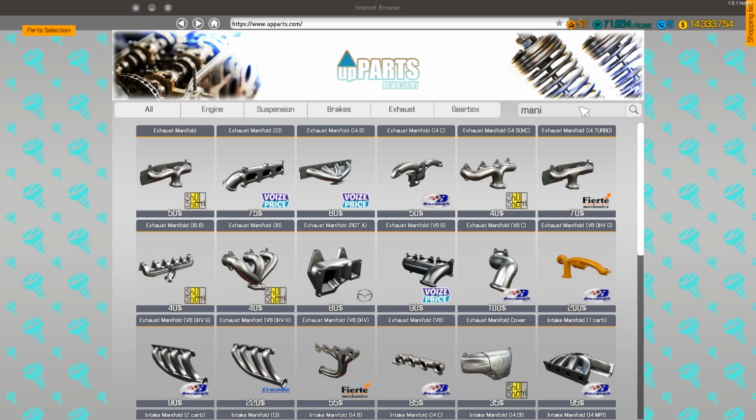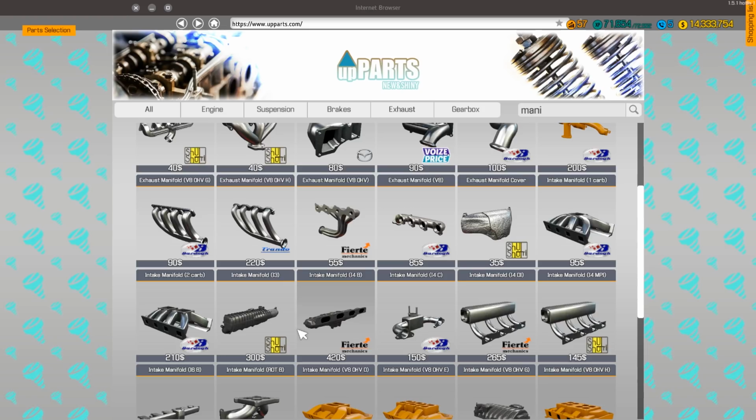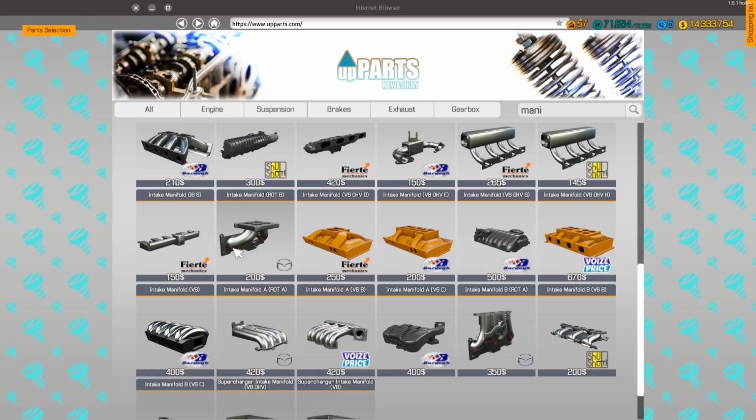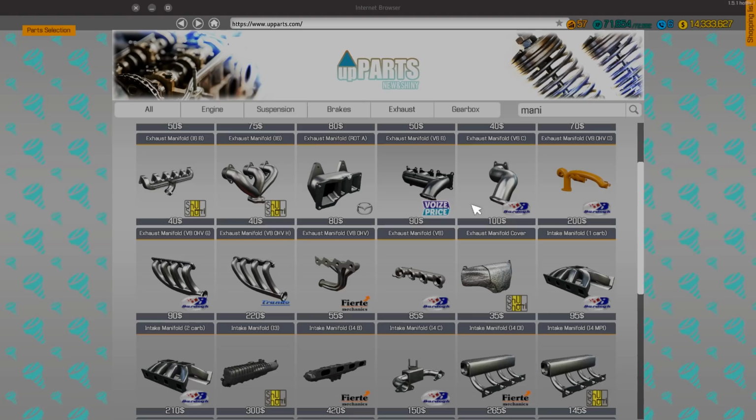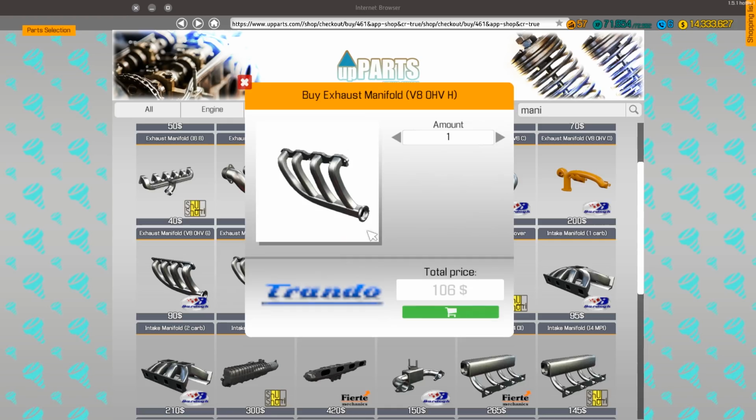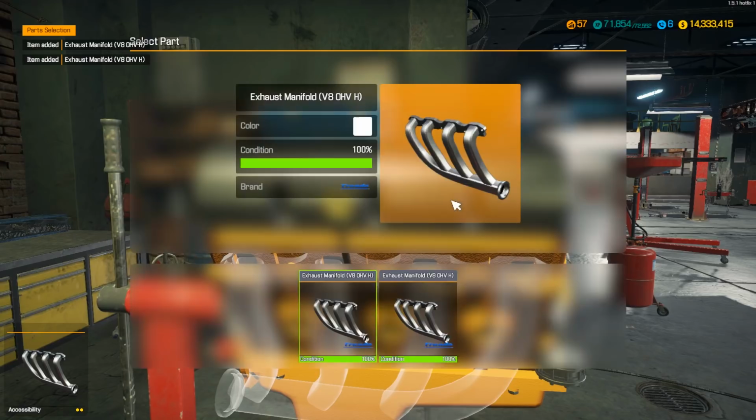Exhaust manifold, because we're men. Let's see. Which kind do we need? Perhaps grab one of those. Which one do we need again? V8 OHV H. Two of them right there, sir. Beautiful. Put them down right here. Very good.